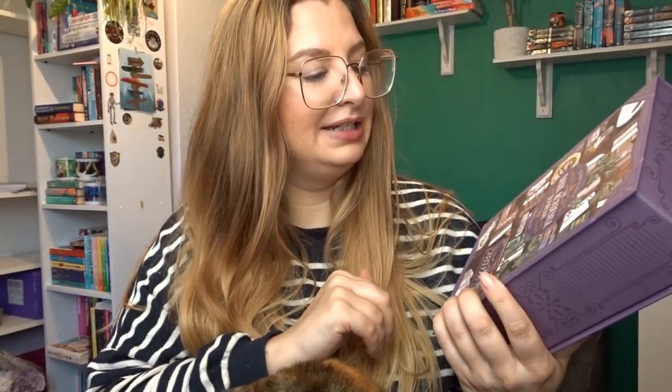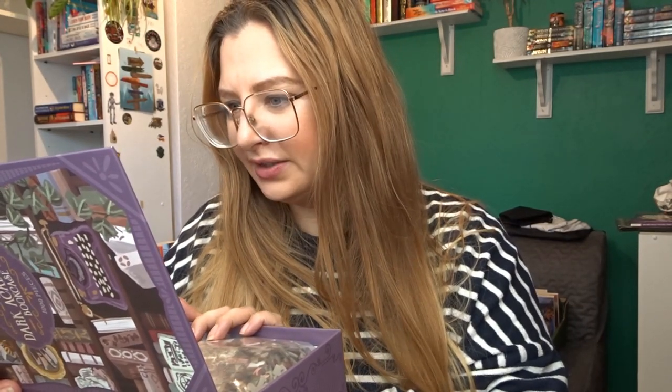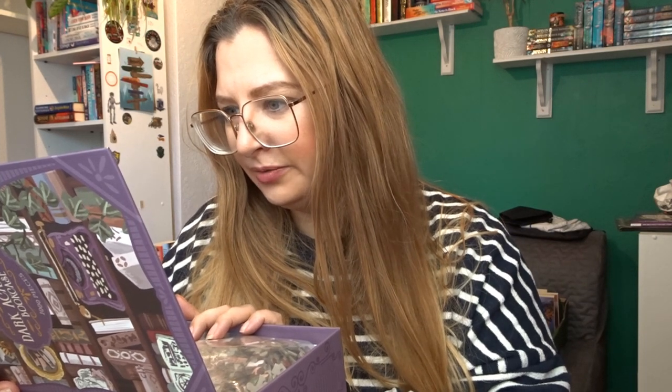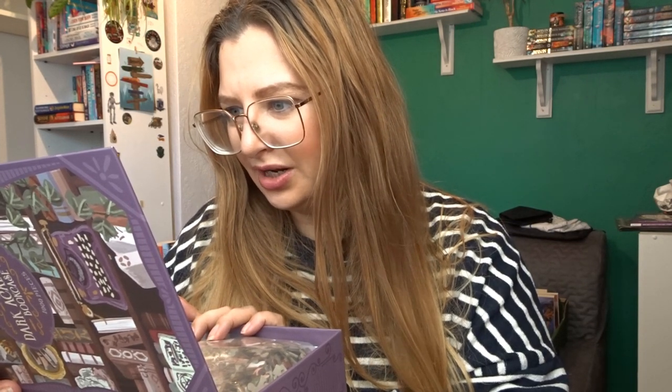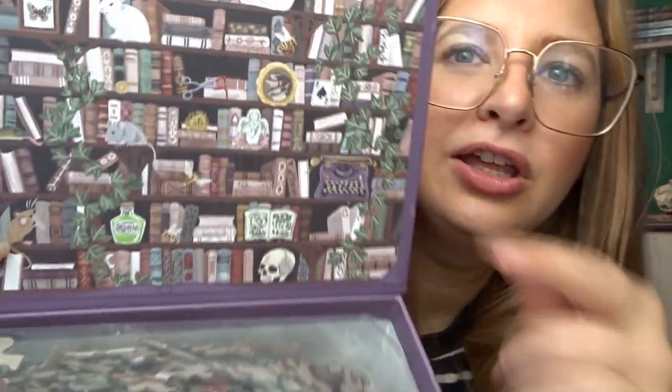Okay, the next thing in here, we have got another jigsaw. This is the Dark Academia bookcase, 1000-piece jigsaw. So it will look like that. I still haven't done the other one that we got because I don't have room for it. I really like this art style, this almost watercolour art style. Wow, this will be really fun. I don't know when I'm going to have space to do it, but my favourite part is the scissors with blood on them. Anyway, I really like that.